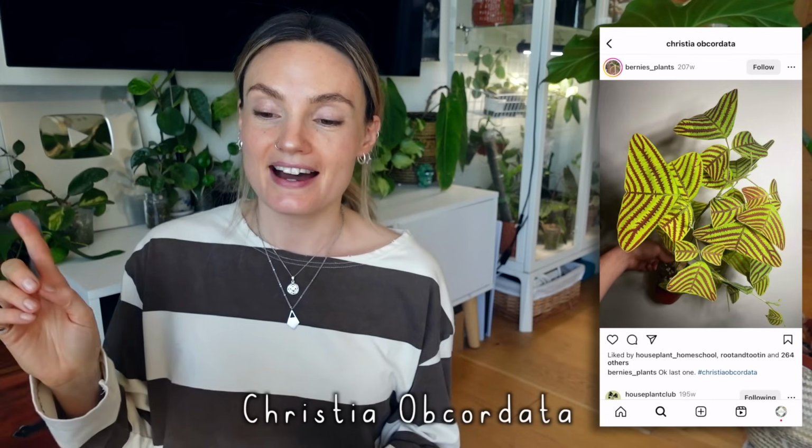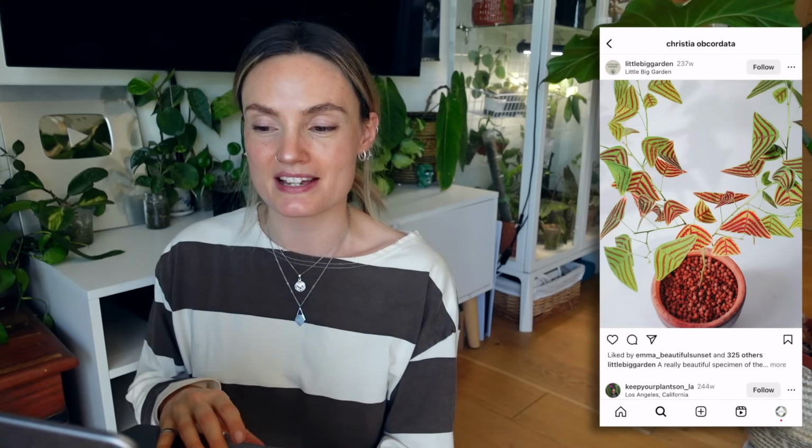And this next one is called the Christia obcordata, and it's commonly known as the swallowtail or butterfly plant. Apparently it's known as the butterfly plant because it's got lightweight leaves that flutter in the breeze. Just from looking at the pictures of it, you can tell it does look incredibly delicate. It's got very bold veination, and it's very striking for something that feels very delicate. I guess in the same way as something like calatheas. They often come in the most beautiful variety of patterns and colours, and yet they are very sensitive plants, if that makes sense. But this one's native to tropical and subtropical Asia.